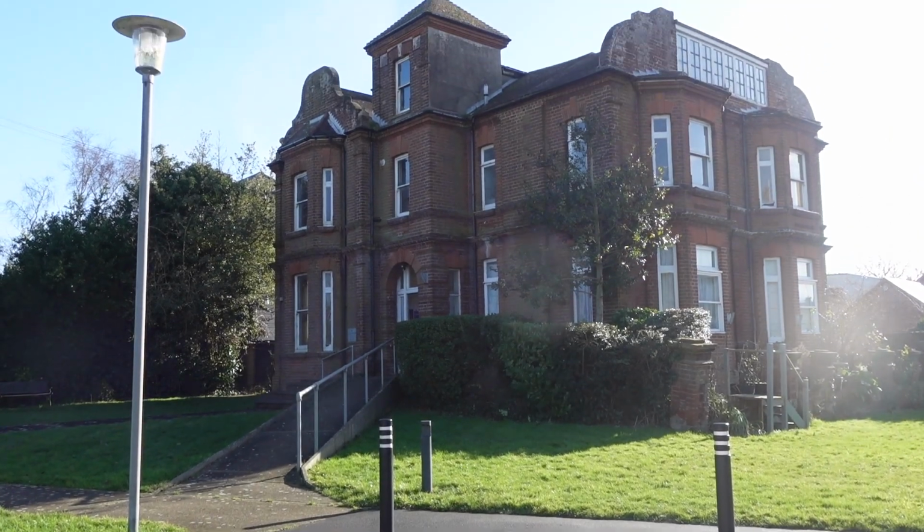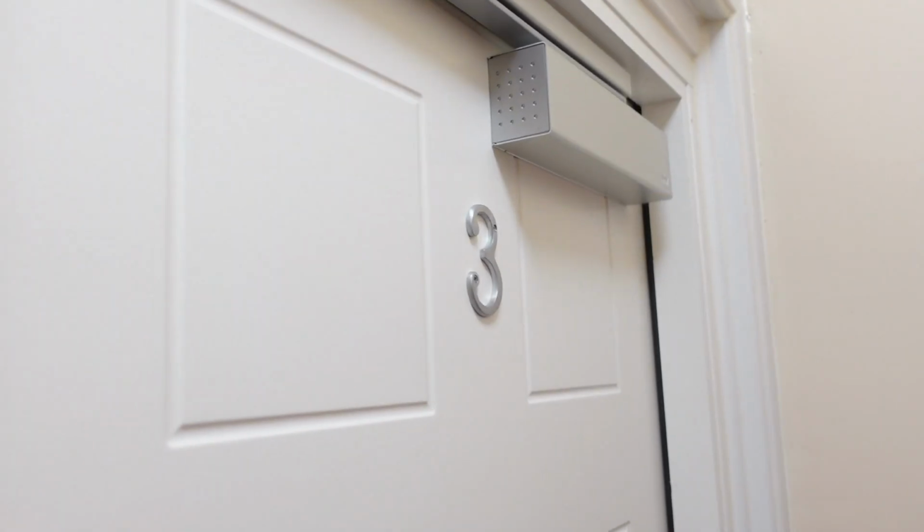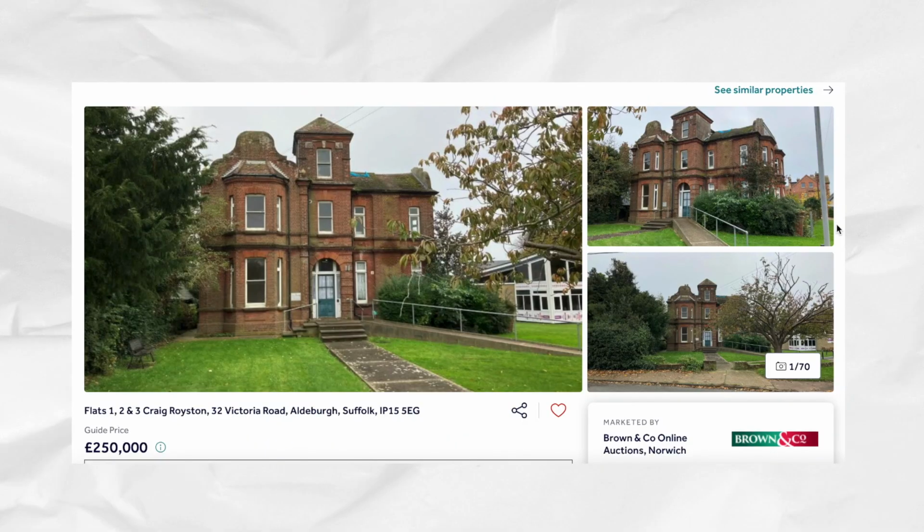It is. Another one. Property number 2, or should I say properties number 2, is actually 3 flats in this gorgeous freehold building in Aldborough, Suffolk, guided at £250,000 for the whole lot.